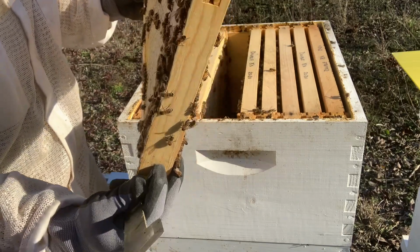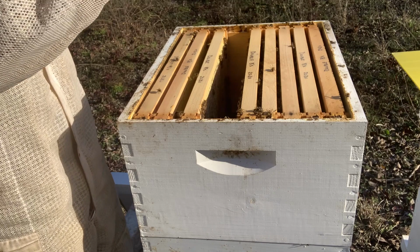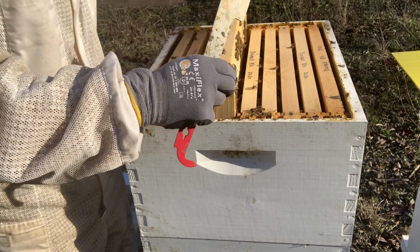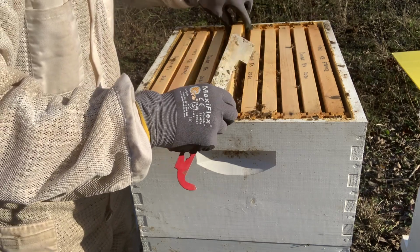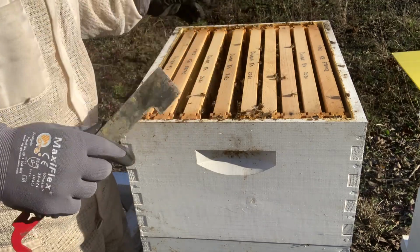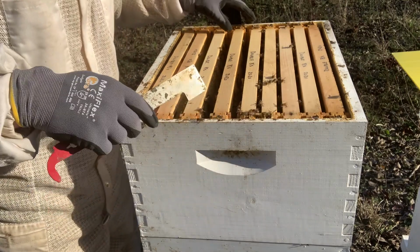It'll help me split, and so they can have some food, so I won't have to do much feeding. Most of the stuff that I will do will just be splitting them and giving them resources to survive. But man, they are completely full up here.